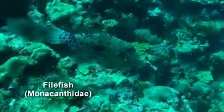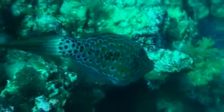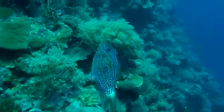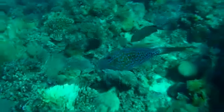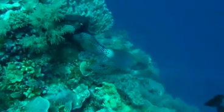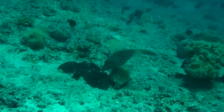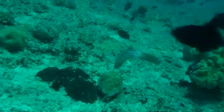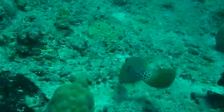Filefish include the scrawled filefish, also known as the scribbled filefish, broomtail filefish, or scribbled leatherjacket. This family is often linked to the triggerfish. They are circumtropical and demersal, meaning living near the bottom. Usually they are solitary, but I did see this rare pair. These filefish feed on small crustaceans, algae, gorgonians, anemones, tunicates, and fire coral. Heh, some like it hot.